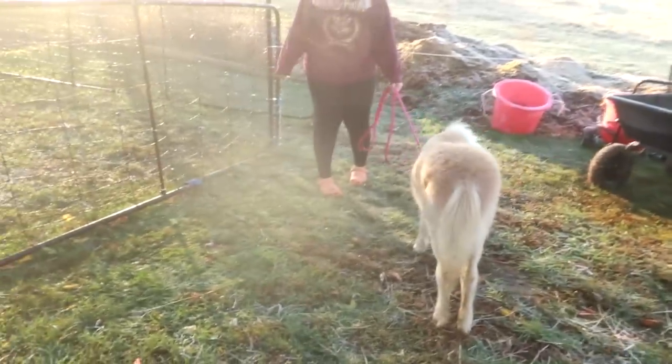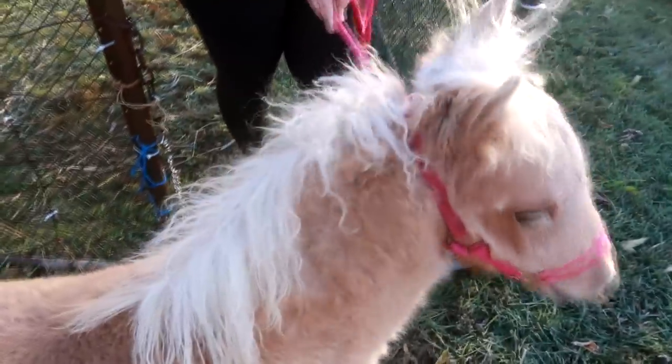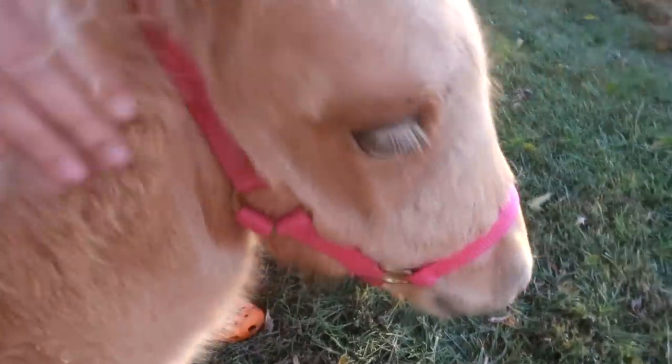Right, yeah, she's like, I'm not going in there. I know what that means. I know you want to go out with them, but I love that color too. That color around her eyes, I think it's adorable.